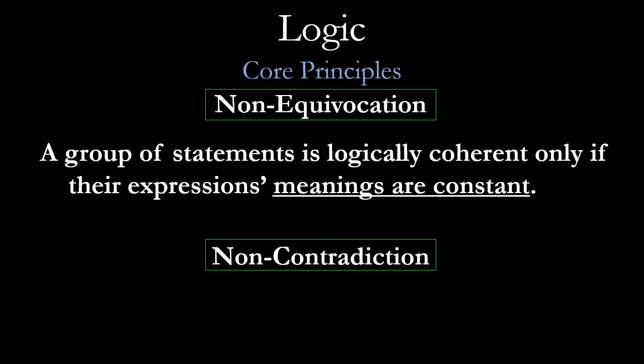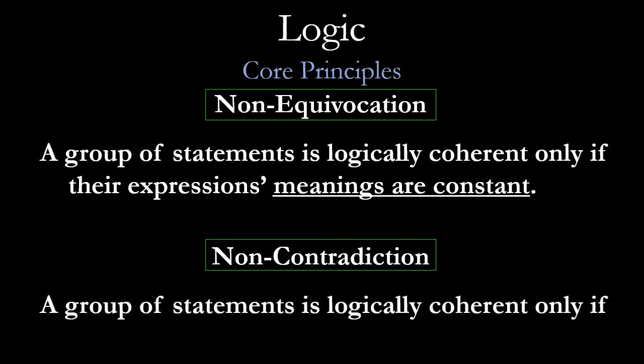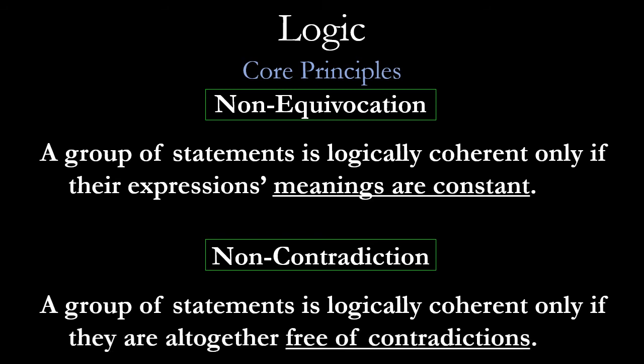Now, non-contradiction is another important core principle of logic that we've already touched on. We've looked at a contradiction when we were examining consistency, right? Basically, non-contradiction insists that a group of statements is logically coherent only if they are altogether free of contradictions, right? So these could be understood as two fundamental principles for logic. Something could only be logical, something could only be coherent if these two conditions are satisfied. There's no equivocation and there's no contradiction.